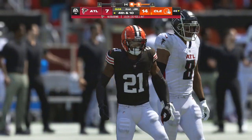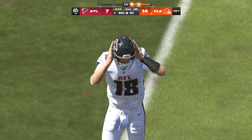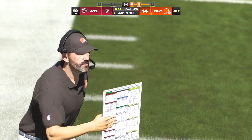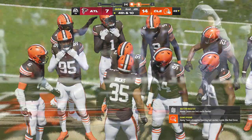Now throwing on 3rd down there, but he cannot connect. And based on my math, they've only converted 1 time thus far in this game, so you can see the frustration starting to come out a little bit. Third downs, they've been a problem for them all game. They've got to start becoming solutions.